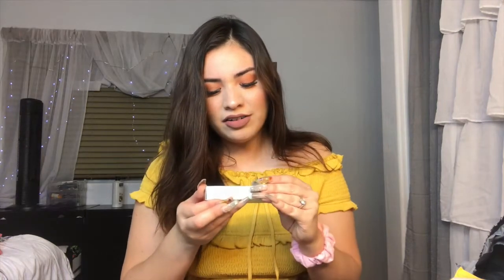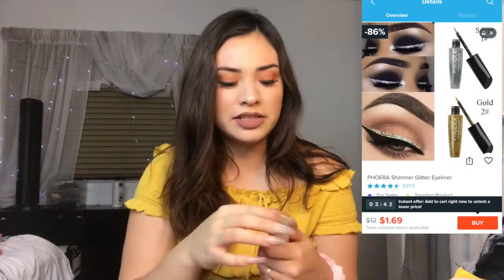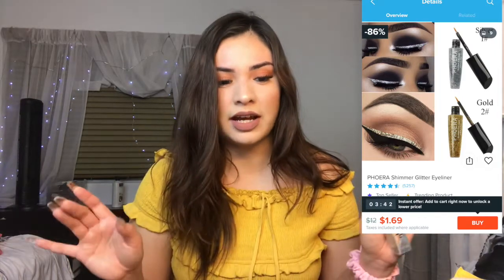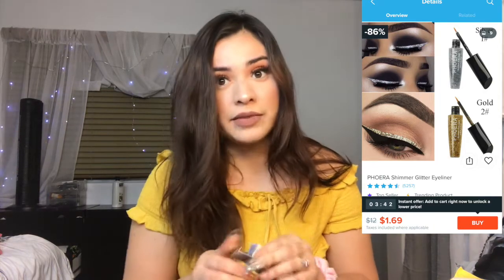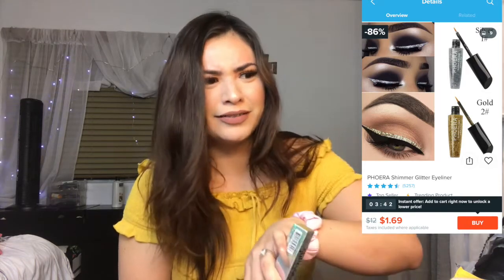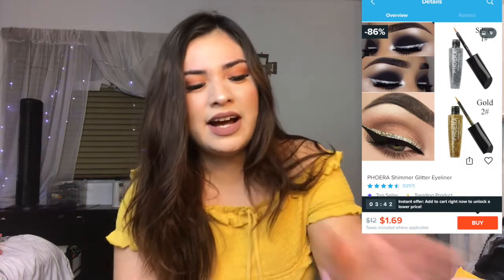Okay, this next item I actually haven't opened. Oh my god. Okay, so I ordered this liquid eyeliner. I ordered different colors, I think. I don't even remember, you guys, but I ordered a whole bunch of things and I was like, okay, let's hope for the best and let's hope that these things actually work, or that I'm not just throwing away my money, even though I did throw away my money already buying all this stuff that I didn't actually need. I was just trying to test it out, you know.